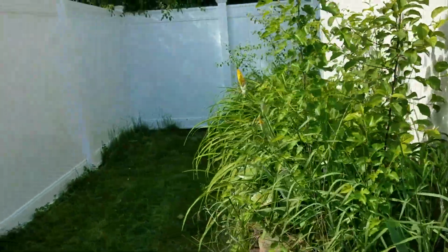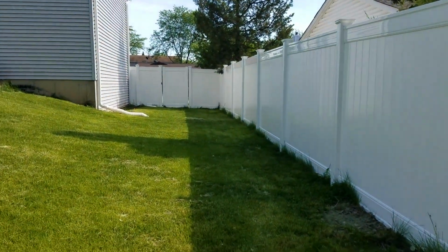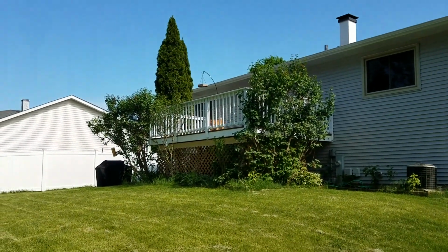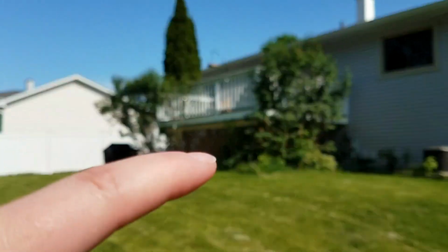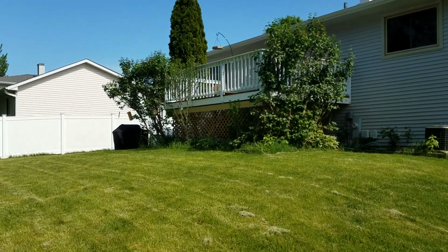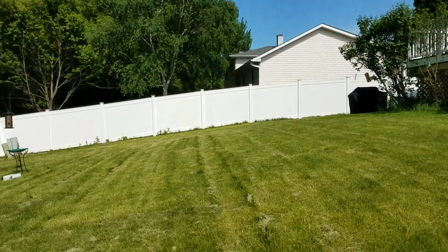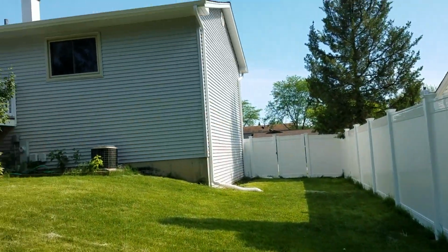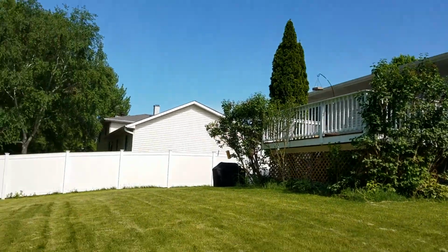And then there's the back corner and then going all the way up to the front of the house. And then there's the deck. And there's Fogo on it. We want to put like white trellis stuff underneath of there to get that finished up. So there's all of the yard. I would say it's looking pretty darn good.